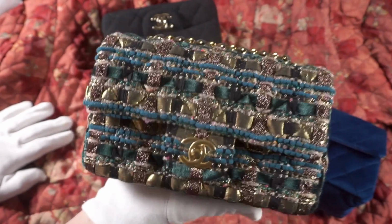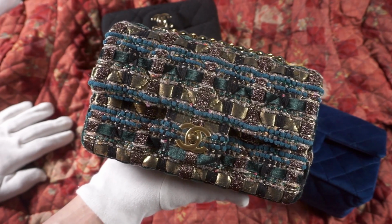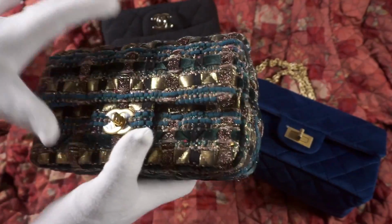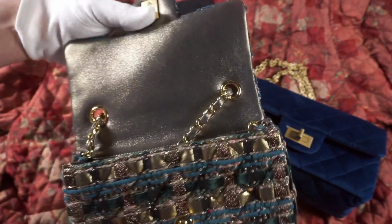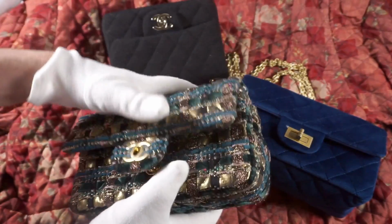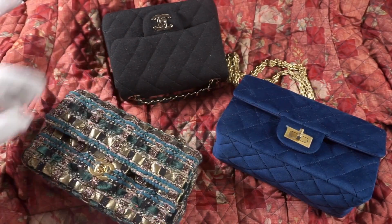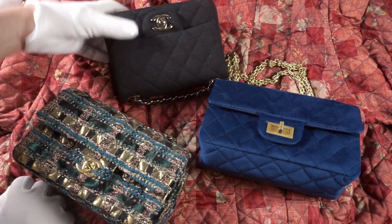It came out in June. Karl Lagerfeld's last Métiers d'Art collection inspired by New York / Egypt. This one, to die for, we got this bronzy gold interior. I mean, it's decadence to the utmost highest degree. Of course, this one is also made in France. So here are the three, you know, the fabrics, the Chanel bags and fabric.